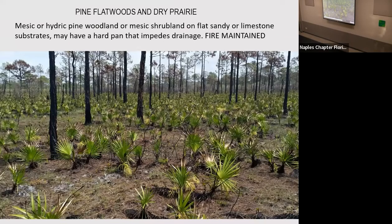So that's the more cursory view of the hammock. Now I want to talk about pine flatwoods and dry prairie types. These are mesic or what we call hybrid woodland or mesic shrubland on flat sandy or limestone substrates, and they have a hardpan that impedes drainage. All right, so that's a lot of gibberish. We're going to unpack that in the next few slides.